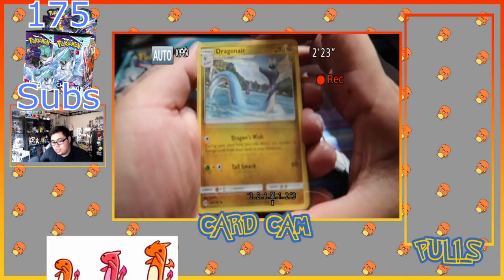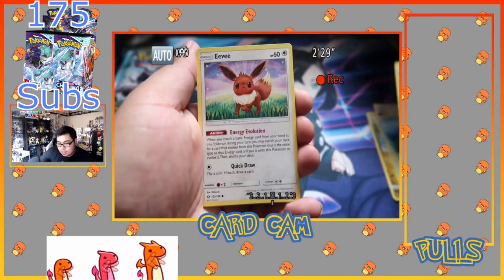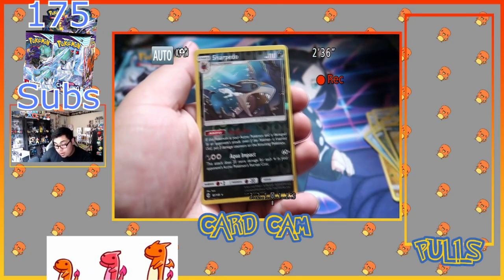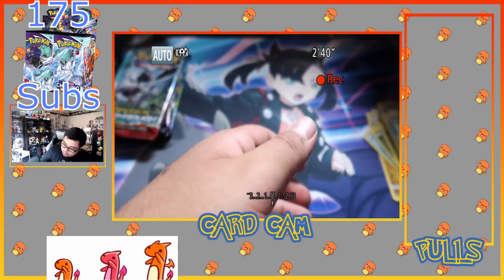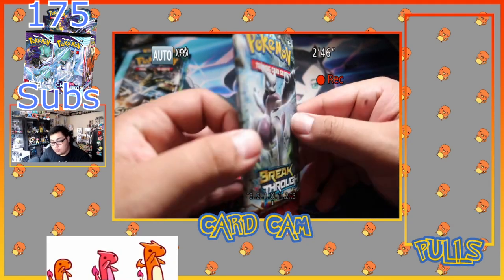Okay, let's get it. We got Dragonair. Double Colorless Energy. Corsola. Psyduck. Eevee. Pikipek. Alolan Meowth. Sandile. Reverse Holo Rare Sharpedo. Okay, 2 of them. And a Golduck non-holographic. What can you do?